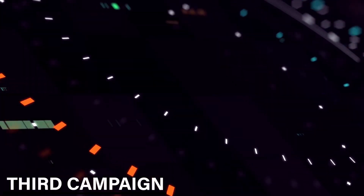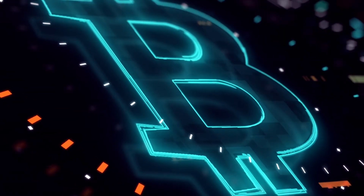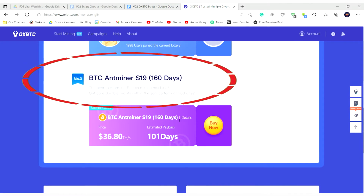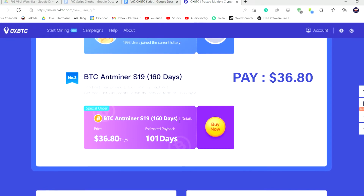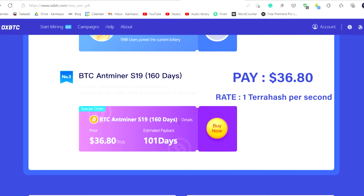The third campaign here is a paid one, but it is also said to be the most profitable one as it concerns the best Bitcoin mining machines on the planet. It's BTC Antminer S19 with a term period of 160 days. We have to pay $36.80 for a mining rate of 1 terahash per second.